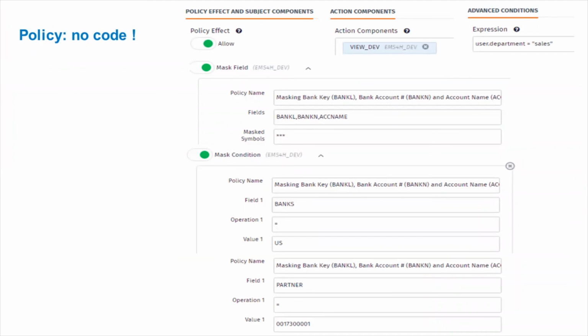Only the policy can determine which field will be masked. There is no code. You will just name the field from the table, and you will name also the masking symbol, define the masking symbol. You have different patterns and so on. And you can add some masking condition like the country of the bank, or the partner of the bank, etc. You can imagine multiple advanced conditions to control the masking or non-masking of the data. And again, it's dynamic masking, no change into the real data itself, only at the display into any screens.